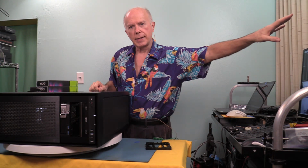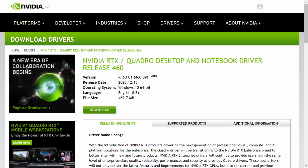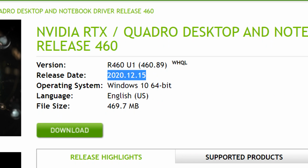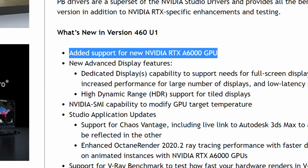So the next thing I did was I took a look for the driver that supports the A1000 series card. And what I found was the R460U1 driver, which is 460.89. This is the WHQL. This has a release date of 12/15/2020. And right here, added support for the new RTX A6000.